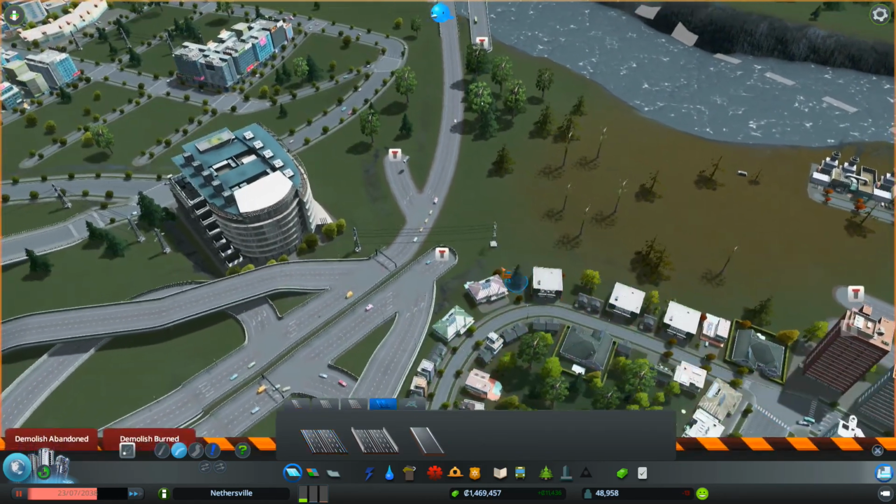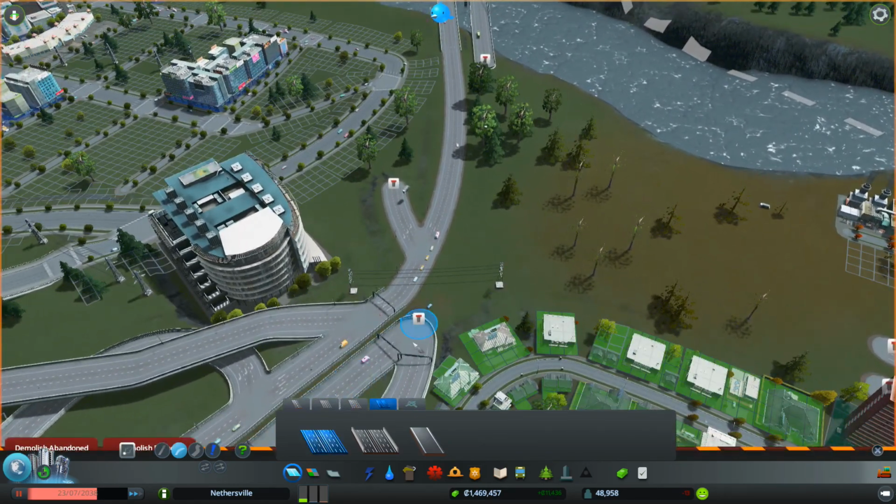Let's kill this. It should be turning more than that, and put in some of this. We're going to curve... Oh, no, that's... Now that I want it to not work, it's not going to do it. No, let's do this. There we go. Give us a lot of space to make that interchange.